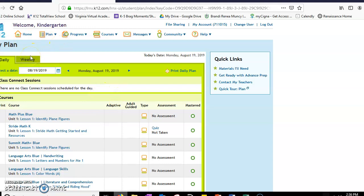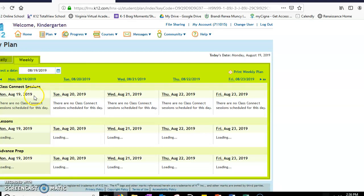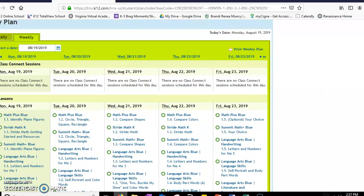Now, something that a lot of families also like to do is not only can you view the daily plan, you can also click on this little tab here that says weekly, or you can click on weekly here. Weekly plan. This lays out your entire week's plan right here. Here's your Monday. You can scroll down. Here's your Monday, Tuesday, Wednesday, Thursday, Friday. That can be printed and you can go on with that. It also will display your class connects for each day that are up here at the top so that you can have that printed. Let me scroll back up here to the top.